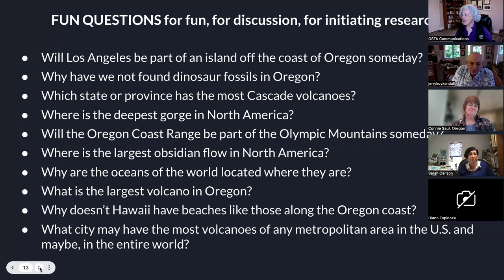Will the Oregon Coast Range be part of the Olympic Mountains someday? Where's the largest obsidian flow in North America? Why are the oceans of the world located where they are? I mean, we know they're there, but there's a reason they are where they are. Geology has a lot to do with that. Well, everything actually. What's the largest volcano in Oregon? Most people miss this one.